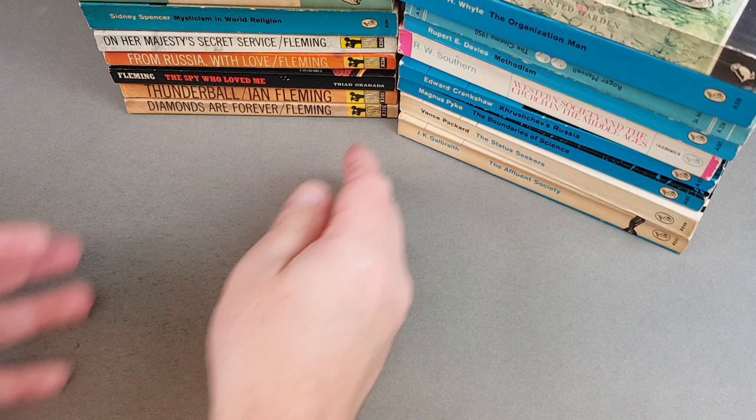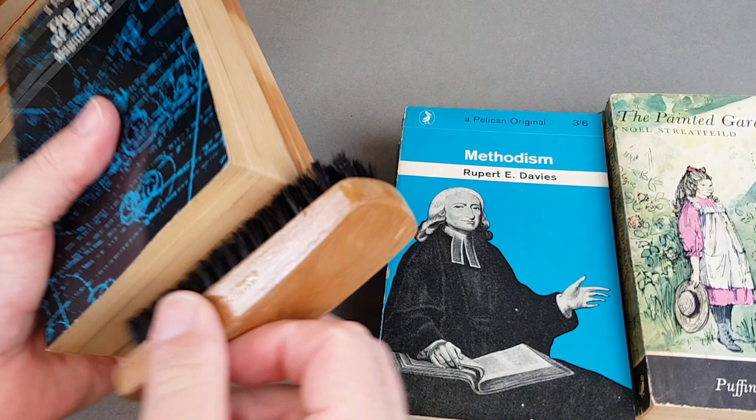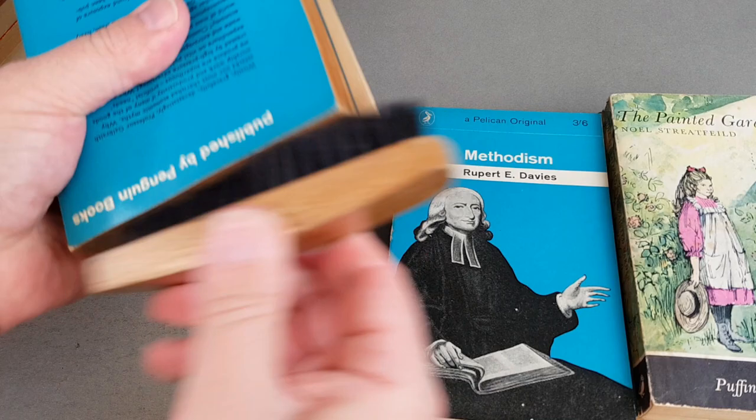So I think we'll stop there and give these books a bit of a gentle brush off along the top. As I said, because on the whole they've come from dealers, I don't expect them to be in a terrible state anyway, in all honesty. But we'll just use this soft brush here. Usually it's the top edges that need the most brushing.